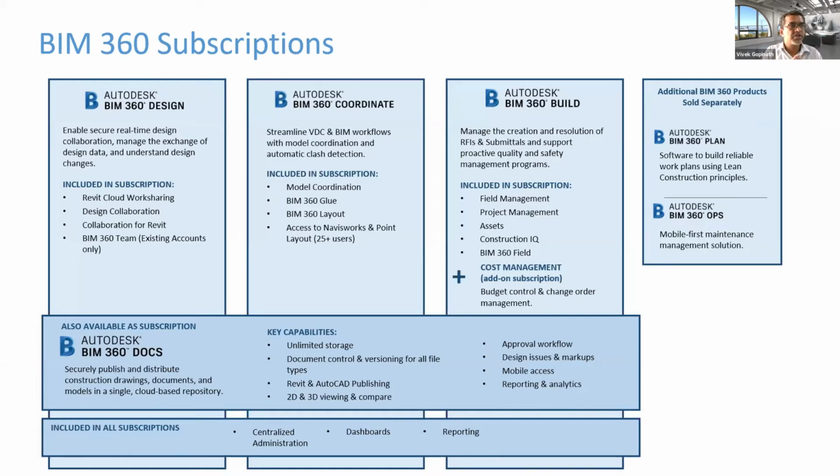Design caters to specialized segments, particularly when you talk about Revit work sharing, the design process, Civil 3D data shortcut platform, same with Plant 3D work sharing. Coordinate can be handy when you're going to do a model review. When you would like to do clash checks on the BIM digital model, you could run them on the BIM 360 Coordinate platform.